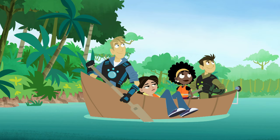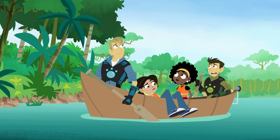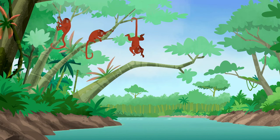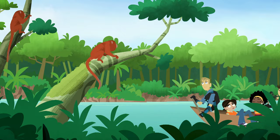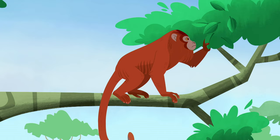Beautiful. So much life here to see. And strange sounds to hear. Sounds like a monster. It's not a monster. It's a monkey. Look! Howler monkeys! Well, I see where they get their name. They're a vegetarian monkey. They eat mostly leaves and fruit.